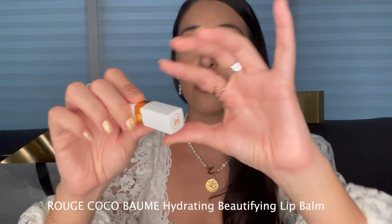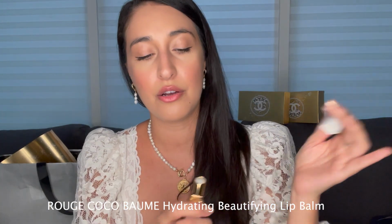So in case you've never seen the Rouge Balm, it just looks like this. It's their very simple Chanel lip balm in this beautiful classic white. As I said, it's sheer, so I actually don't even need to swatch it because there is really nothing to see. But it's a very moisturizing lip balm, I will say. So kind of nice that it comes with something essential that everyone can use and love.